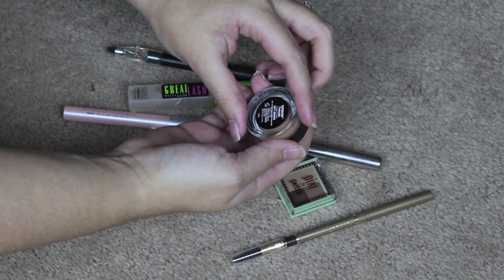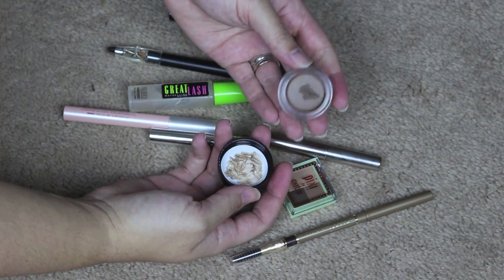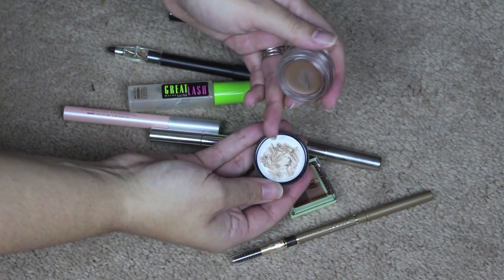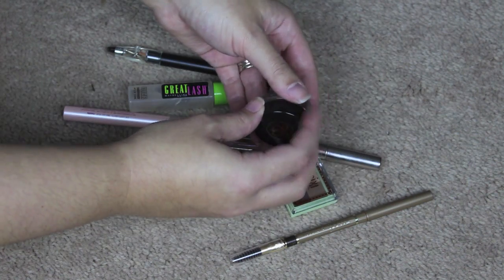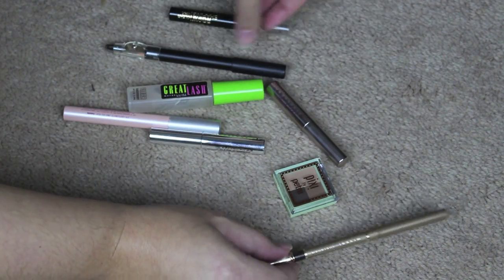I really have been loving the Dipbrow Pomade in the color Soft Brown from Anastasia. I use very little. As you can see, it still has a ton of product. I dip it in the cap, and it gives me a very nice defined brow, so I'm going to be keeping that and trying it out a bit more.